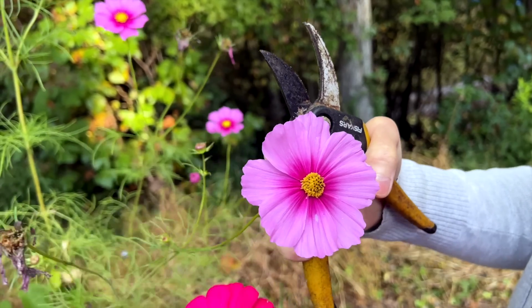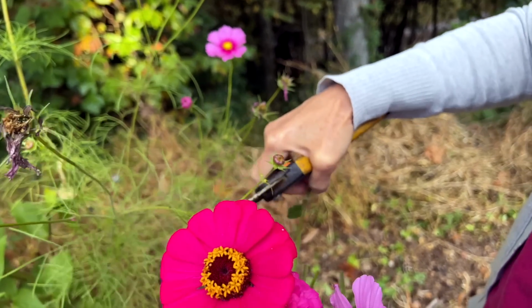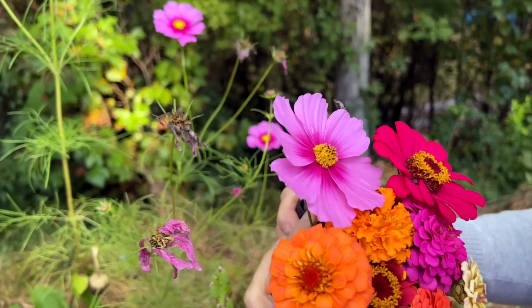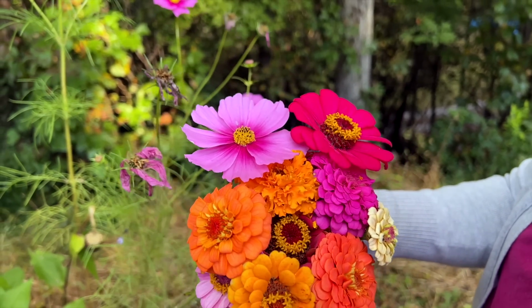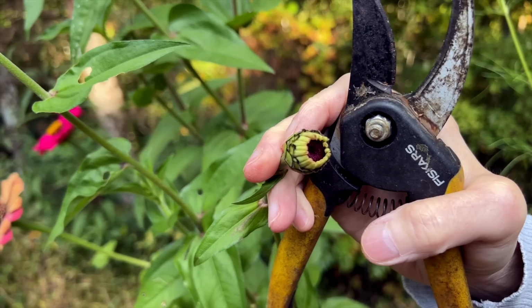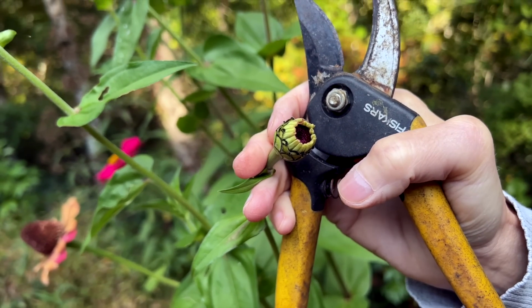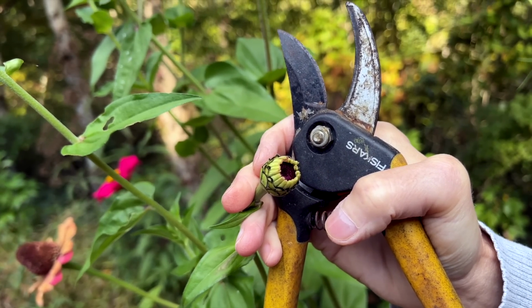There's a few cosmos still blooming too. I don't know about this one, but I'll take it in, and if I don't put it with this bouquet, ooh, it's gonna be pretty though. I was gonna say I could make one for myself. This is just another stage of the zinnia blooming, but isn't that even beautiful? I think every stage of zinnias are so pretty.